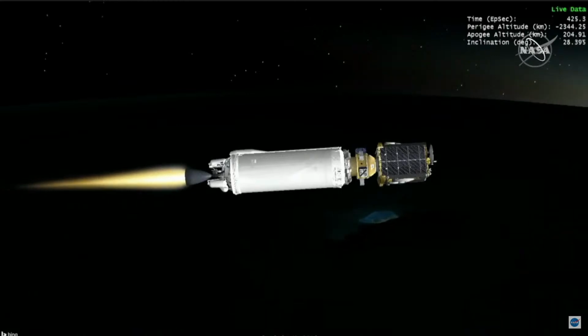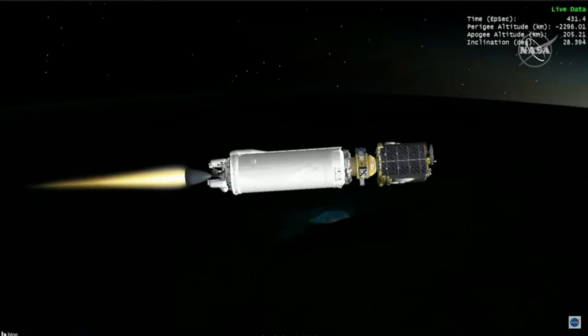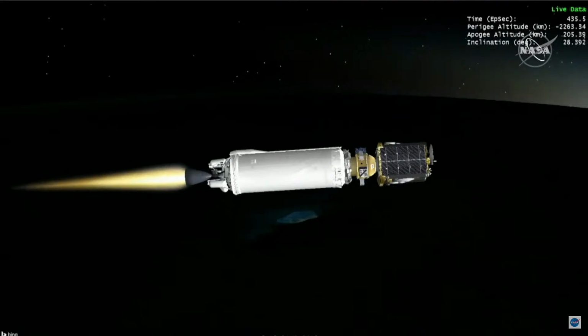Very cool. What are the little motors I'm seeing? Is that like a reaction control kind of thing that we're seeing on this animation from ULA? Yep, those are the RCS thrusters, Jack. Neat. Okay.